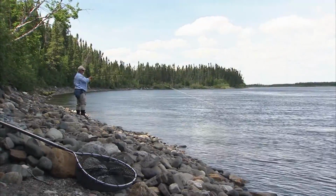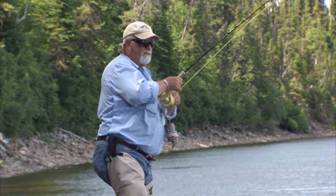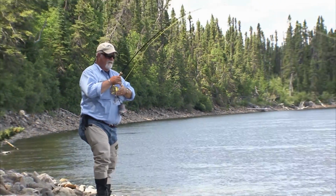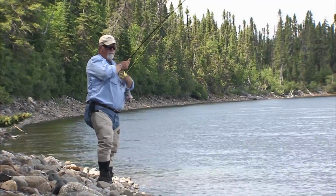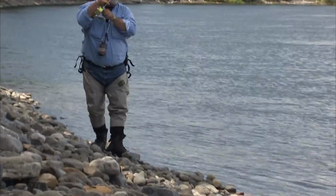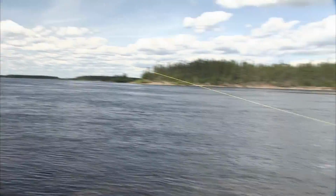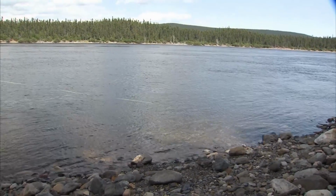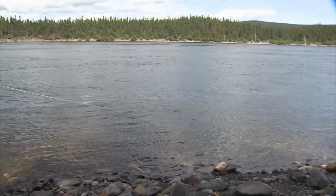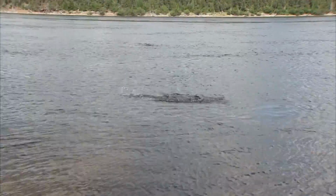Got him. That's a bigger fish too. Come on, buddy. Running at me again. Wow. Well, this guy's gonna go into my backing. I have to really be careful here. These rocks are loose, so I can't stand my ground here. He's got too much line out on me. If I don't do something, I'll lose him. But he's doing me a favor and he's swimming back towards me. This is a very good fish.